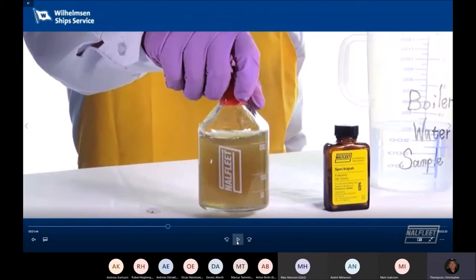Also, if you overdose some chemicals, as in hydrazine, if you're using a chemical with hydrazine, it will change yellow, and then about 5 seconds later, it will turn black. That's when you've overdosed the hydrazine and it's contaminating the sample.